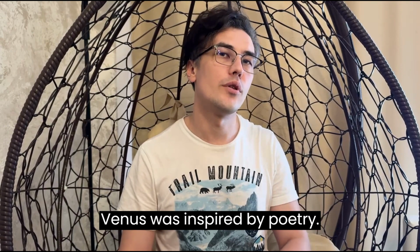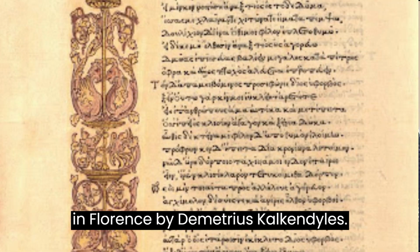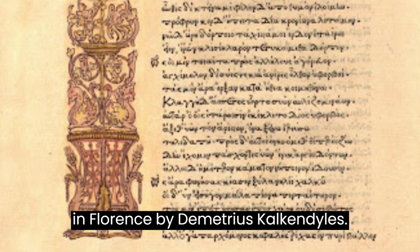9. The Birth of Venus was inspired by poetry. According to another theory, this scene was based on a Homeric hymn published in Florence by Demetrius Chalcondyles.